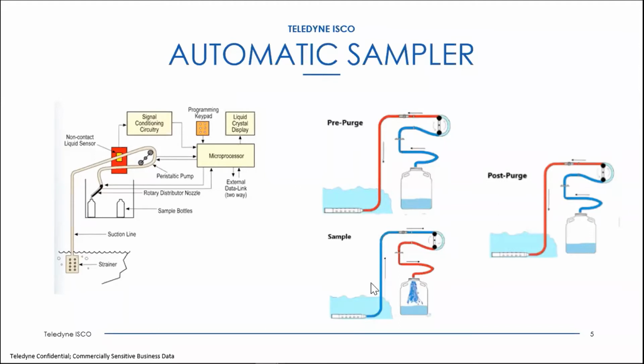The next part of the sample is it actually reverses the direction of the pump here. And it brings water up through the strainer, around, and then actually into the bottle. Deposits your set, programmed amount that you have in there. After that, the pump stops, reverses direction, actually clears all the water out of the line again, and then sits and waits for the next sample. So basically it's a three-part thing every single time it takes a sample. Does a pre-purge, does the sample, and then does a post-purge.